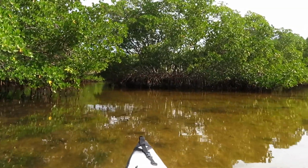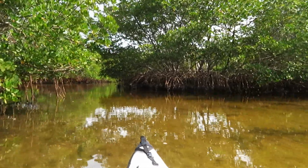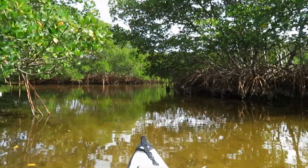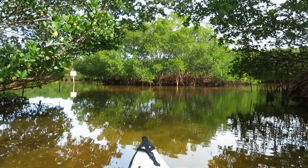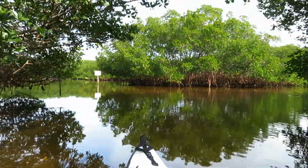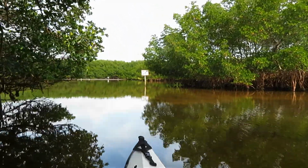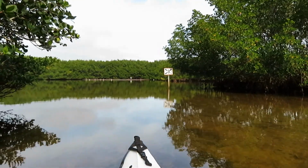So Weedon Island Preserve is just north of the city of St. Petersburg, south of the Gandy Bridge. And it is a very special wild place in Pinellas County, along with all these canoe trails. There's also a lot of hiking trails and boardwalks. They are just absolutely beautiful.